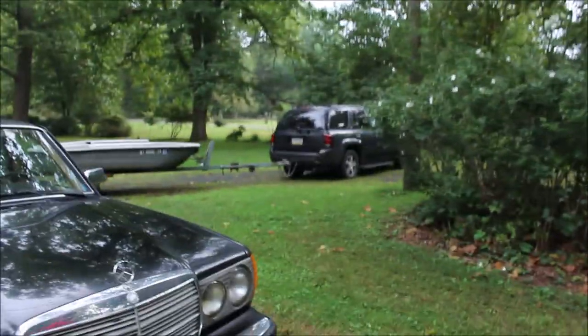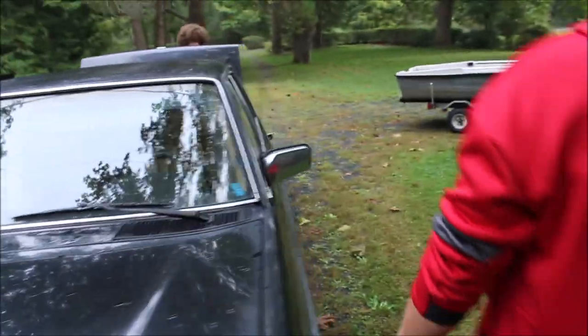You rarely see those with sedans. No, I don't think you do. I've seen a 6-speed in the sedans. You don't even see them in the sedans, the coupe even. You see them in the coupe occasionally, but you don't see them in the sedan.